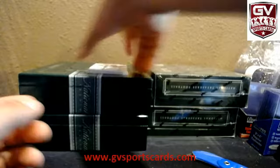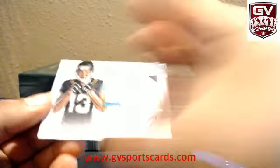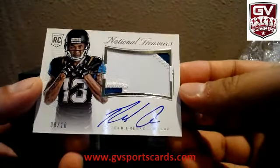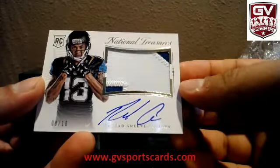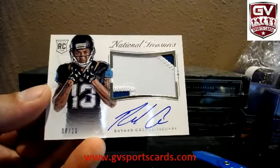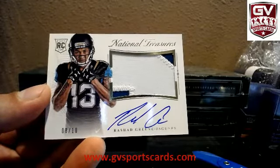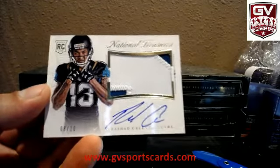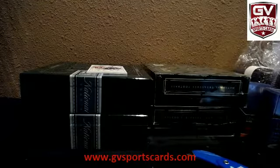All right, next up we got 8 of 10, Rashad Green for the Jags. 8 of 10. Jags, that is Cowboys. Number four. 8 of 10. Nice one coming up next.